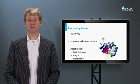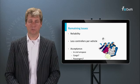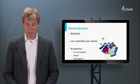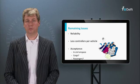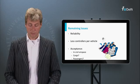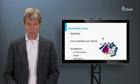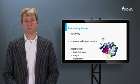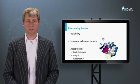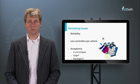We want, of course, the crash rate not to be higher with unmanned vehicles than with manned vehicles, so the reliability needs to improve. And, of course, it would be great if we then can also have the advantage of having multiple aircraft controlled by 1 pilot. Civil operations are easier compared to military operations, less risky and easier to automate as well. But there's also an extra problem with civil aviation. For cargo, it might be sooner applicable than for passengers, because the acceptance by passengers might be an obstacle.